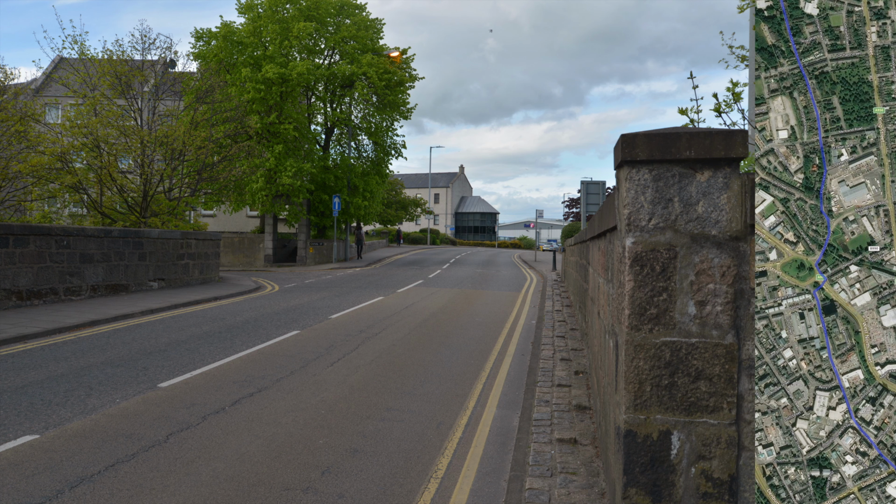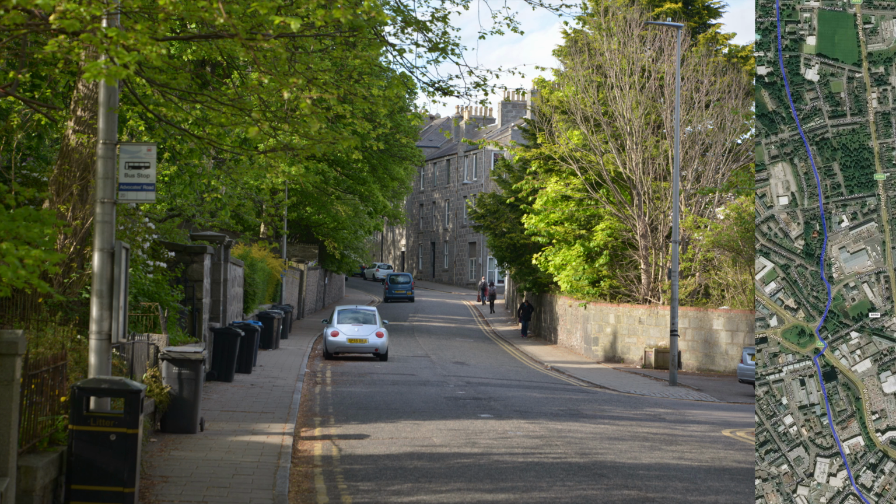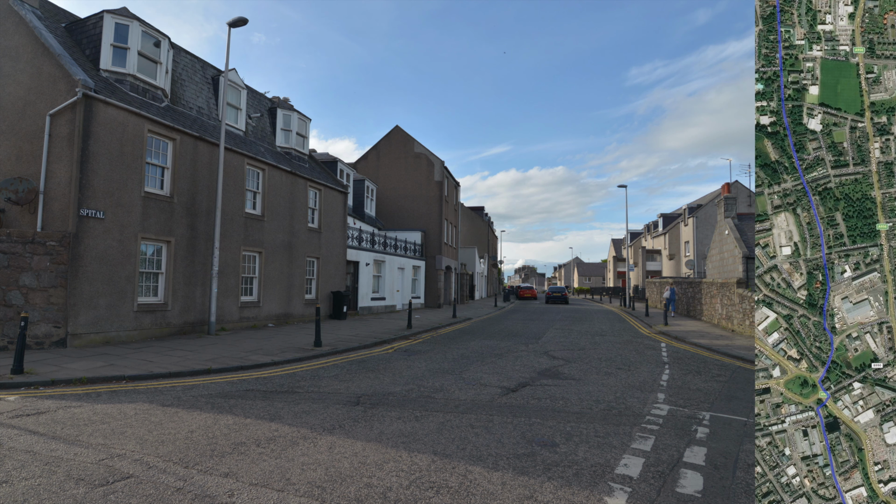Continuing down what is now Mount Hula Way, we will turn left when we come to King's Crescent. We continue along King's Crescent. Here we can see another of the boundary stones. This one is March Stone 62CR, one of the inner stones. We continue on to the Spittal.